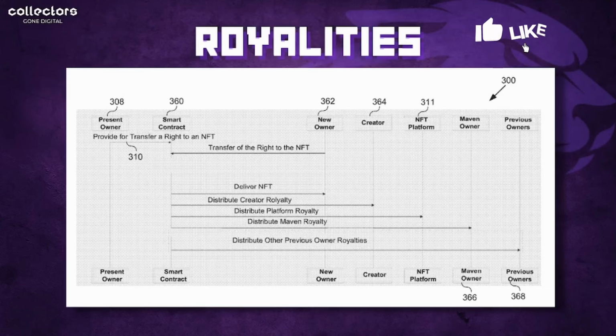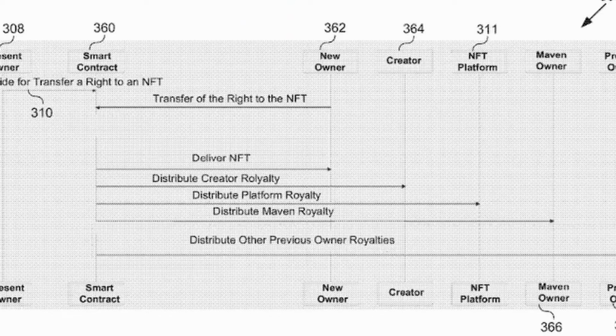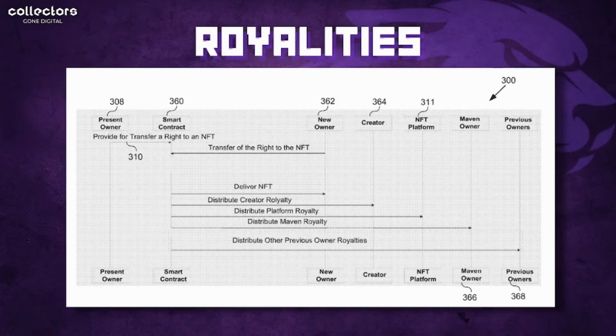So next up, they have a patent application that talks about royalties with their NFTs. So we're going to break down this photo first, and then I want to discuss some of the things that were mentioned in the written part. What this diagram is showing is what happens to the royalties with that NFT over the lifetime of that NFT, as it gets transferred from one wallet to another and another and another and another.